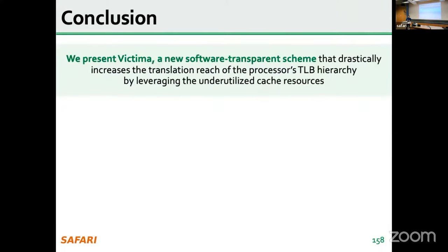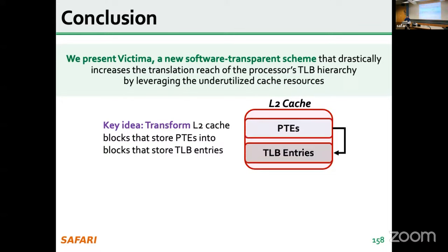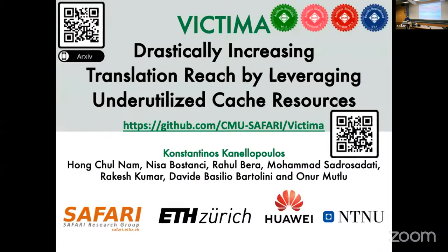And to conclude, we present Victima, a new software transparent scheme that drastically increases the translation rate of the processor's TLB hierarchy by leveraging the underutilized cache resources. Key idea: transform the L2 cache blocks that store page table entries into blocks that store TLB entries. This way, we can directly access them using the virtual addresses. We outperform the state-of-the-art software managed TLB by 5.1% and achieve similar performance to an optimistically fast 128K entry L2 TLB design without the associated area and power overheads. It's open source, you can find it again on this GitHub link.